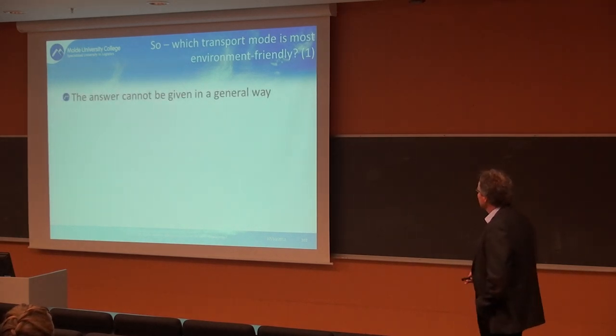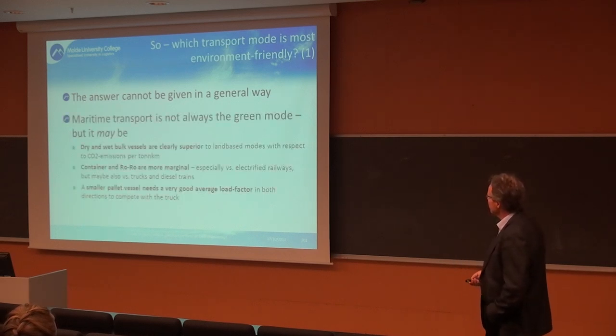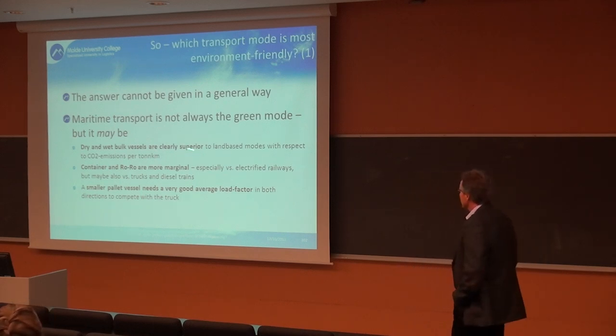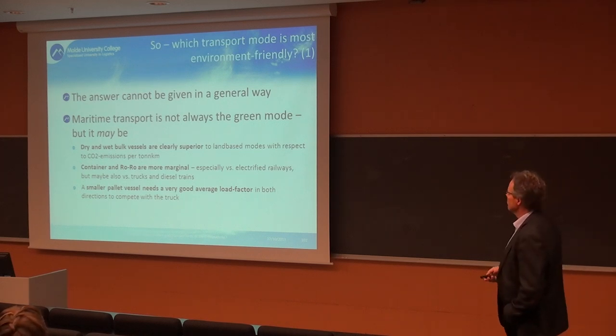So, summing up the question that we asked in the beginning, which mode is most environmentally friendly? This answer cannot be given in a general way. Maritime, maybe. Definitely for dry and wet bulk vessels, they are clearly superior to land-based modes, and usually you wouldn't think of using trains or trucks for transporting this over longer distances. Then it's only pipelines which are the alternative. But for container and ro-ro vessels, the situation is more marginal, especially if you compete against electrified railways, but maybe also in some cases versus trucks and diesel trains. A smaller pallet vessel, the last case that we have, needs a very good average load factor in both directions to compete with the truck.